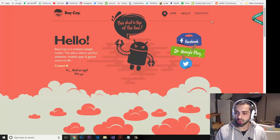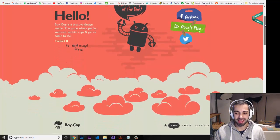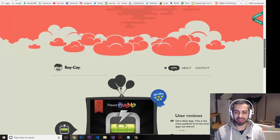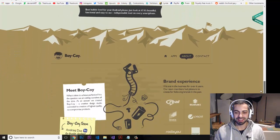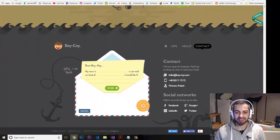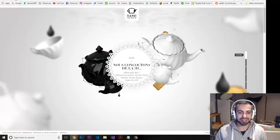And yeah, another example now, just lastly for this website, a good example of a parallax effect. As I'm scrolling down, look how different elements scroll at different speeds. Really a nice use of parallax effect.